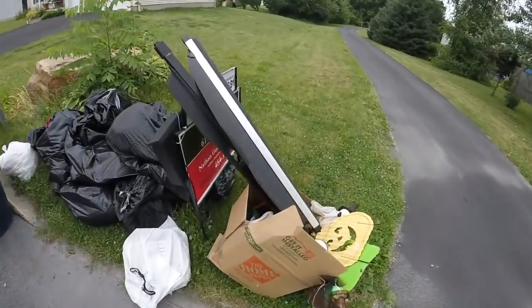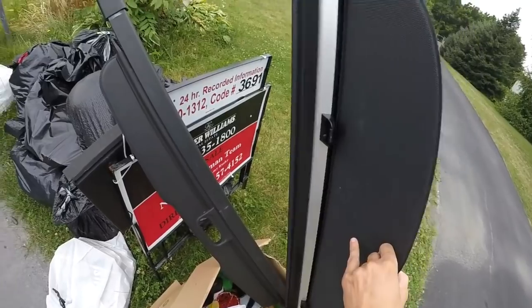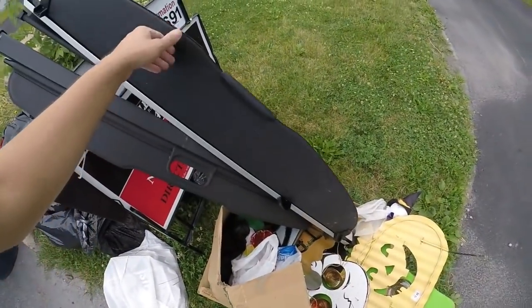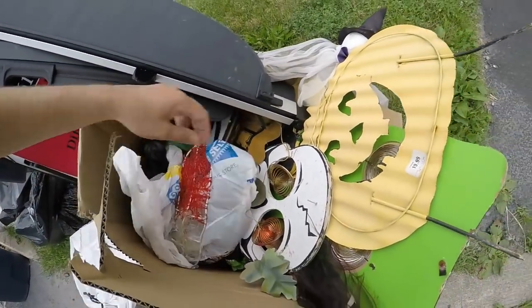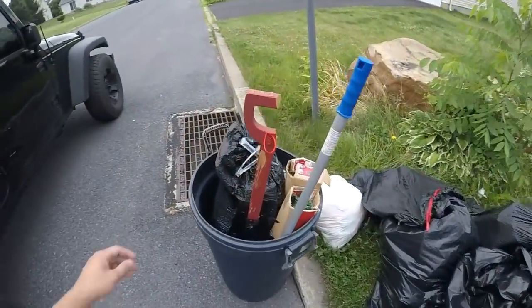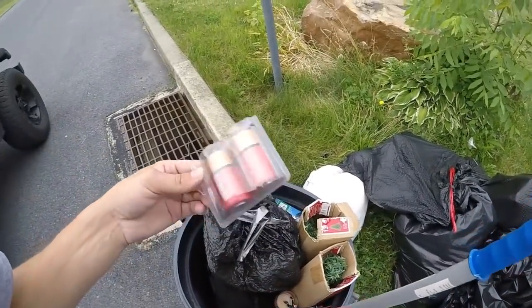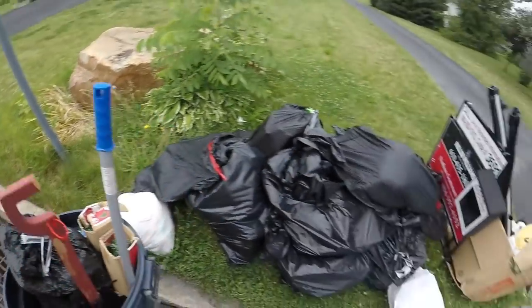We got some cargo covers for your car. Now, the problem with those things is they don't have the model number on them, so you can't find out which car they go to. And a bunch of seasonal stuff of Halloween. These might be good, so I'm going to grab them for myself.